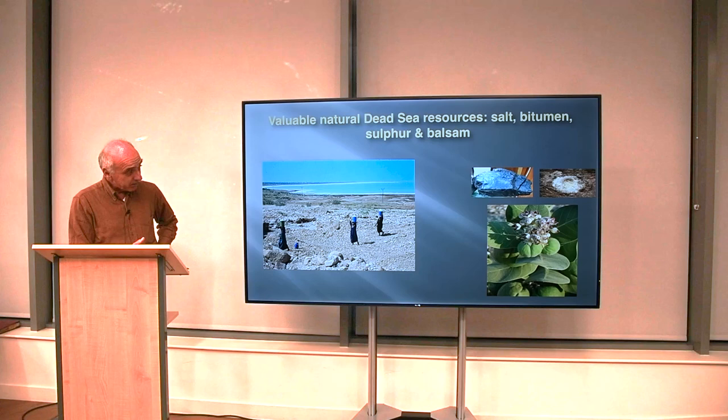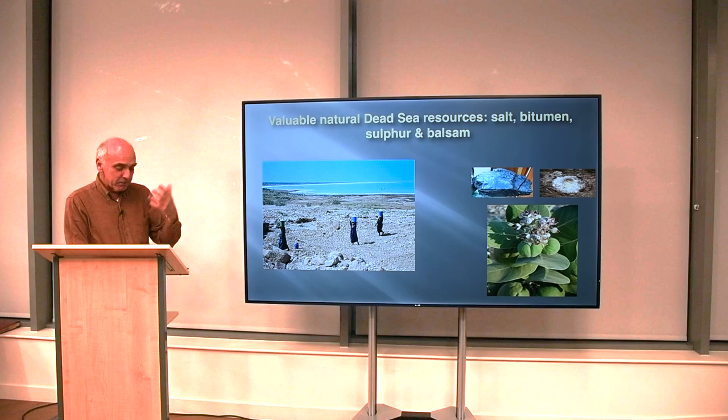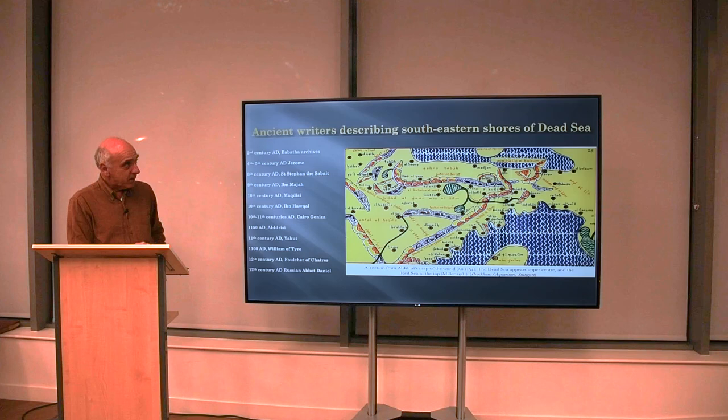And then a plant here, which is not balsam, but it's a nice plant. So I have the photograph of it, didn't have a photograph of the balsam flowering plant in this case, is a particular plant which is found in the Dead Sea and is used for making balsam oils and sold for perfumes and things. Anyway, so some of the reasons that the Dead Sea was an attractive place for economic natural resource reasons.